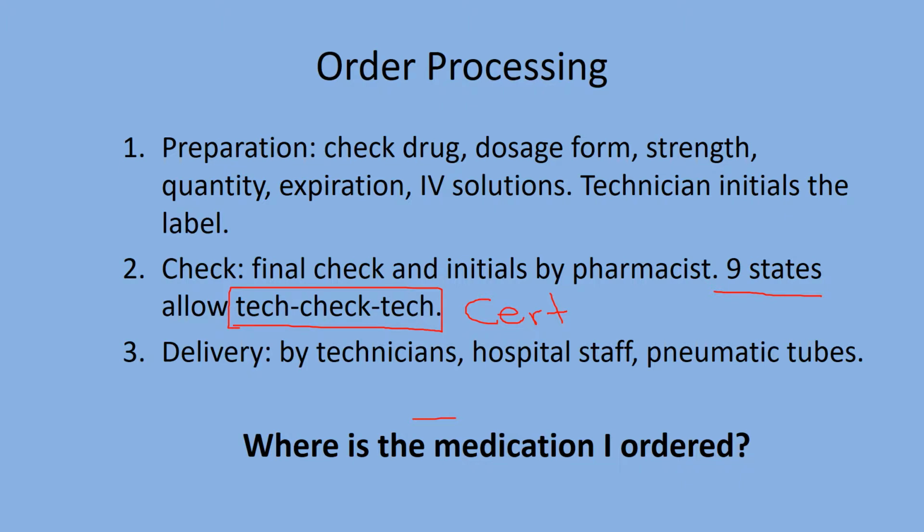The number one question you'll get from the nursing staff: where is the medication I ordered? And to answer this question, you'll need to know the source of the medication. So how can the nursing staff access the medication? The easiest source is if it's a pharmacy source. If the pharmacy needs to physically supply this drug, deliver it, then you'll just let the nursing staff know, hey, that's a drug, I'll get it to you, I'll deliver it to you.